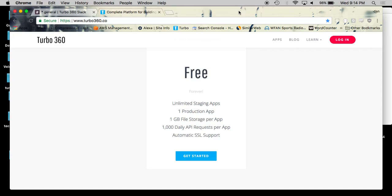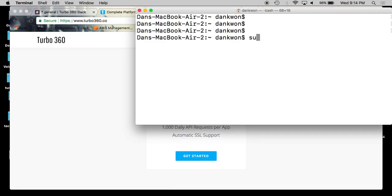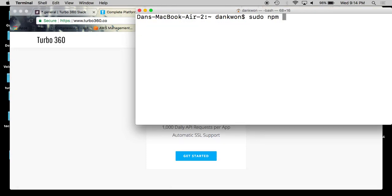Okay. So how are we with the registration? Okay. Open up your terminal, and we're going to do an installation. Do sudo npm. First thing we're installing is Webpack globally. So you're going to need to enter your password for the sudo.